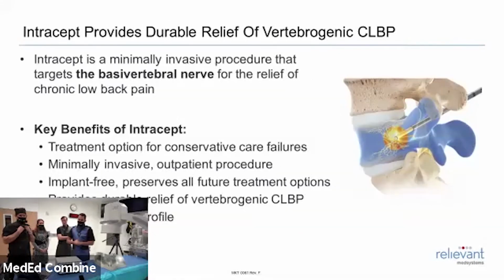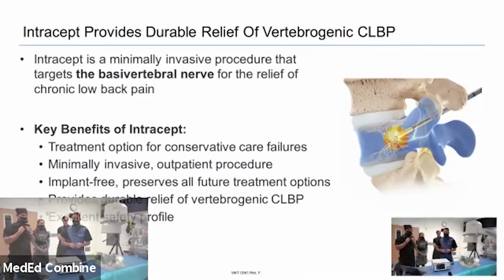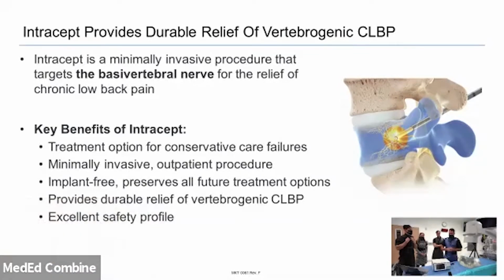So like I said, it's a minimally invasive procedure, targets the basivertebral nerve. And where is that nerve? That nerve is right in the middle of the vertebral body, comes off the spinal cord, goes a little track outside of the spinal cord, and then kind of dives back in and dives straight through the posterior part of the vertebral body. Key benefits we've already kind of talked about.